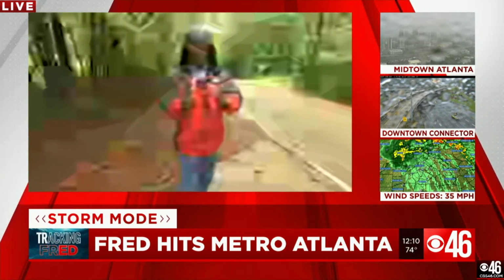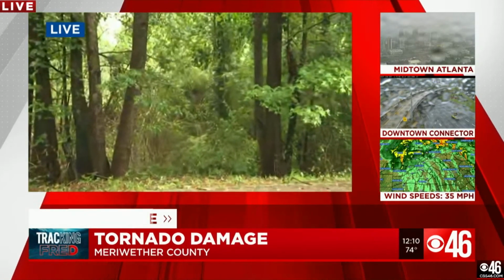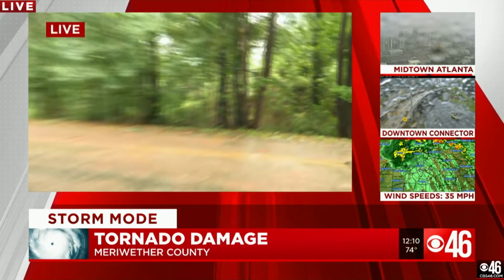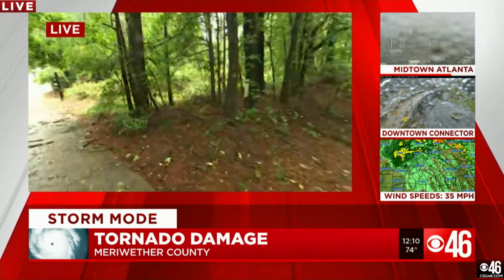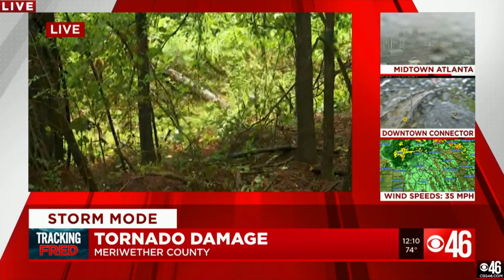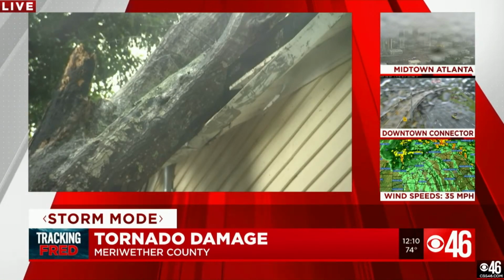Well, Karen, take a look to my left. You can see actually the path of that tornado. You can see branches and trees leaned over to the side, marking the path of the tornado as it passed Charlie Fuller Road and actually knocked down another tree that you now see on the ground. It knocked that tree onto power lines, and let's just say it wasn't the only tree knocked down in the county.